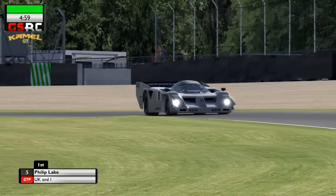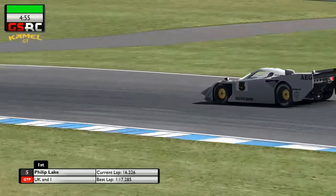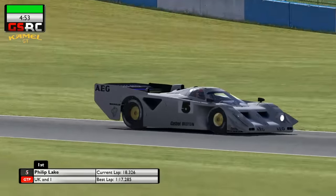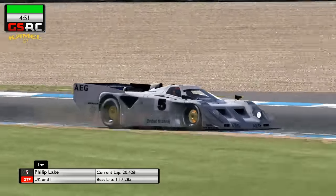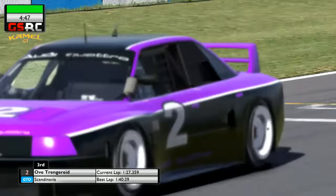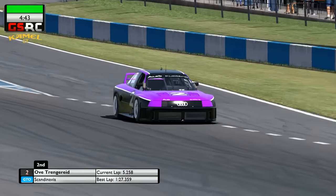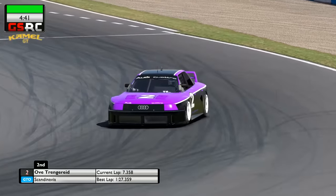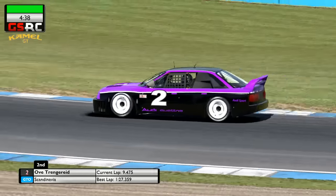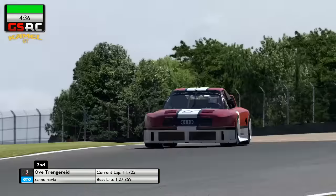It's a good sharp right-hander that you'll be able to make another pass if you need to. And that's gonna be a little bit more, I think, of like an actual in-class kind of passing zone. The S's are good. The Melbourne hairpin is good as well. The Melbourne hairpin, that's that last one right before turn 12. That one gets tight and narrow, but at the same time, one of those places you're able to get your nose in, you should be able to make a good pass.